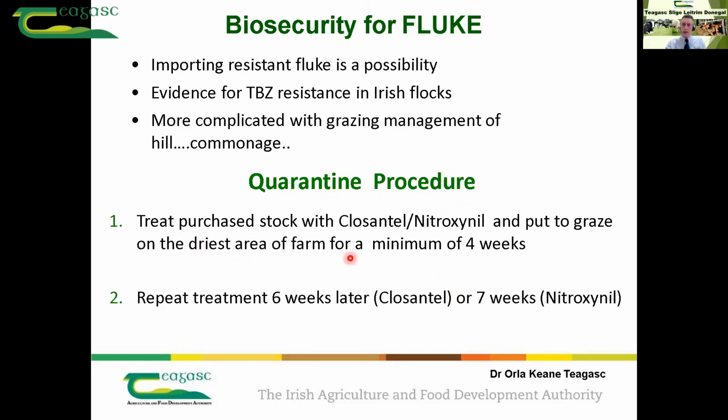Treat purchased stock with closantel or nitroxynil, and keep them in for 48 hours, as Tom said, and then put them to graze on the driest part of the farm for a minimum of 4 weeks. Repeat that treatment 6 weeks later if you're using closantel, or 7 weeks later if you're using nitroxynil. As a quarantine procedure, we're not recommending triclabendazole because of the evidence that some farms showed up resistance in Sligo and Leitrim in 2012. So that's the 2-dose strategy, recommended as a quarantine treatment for bought-in stock.